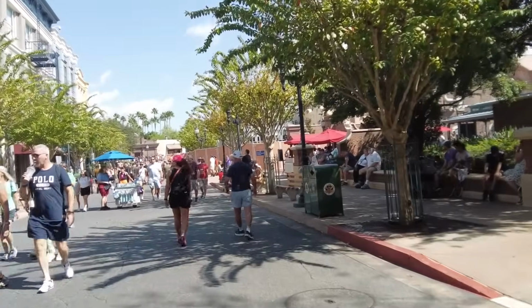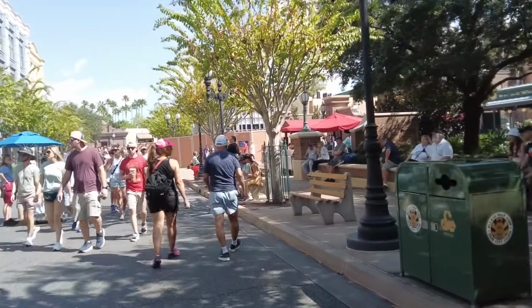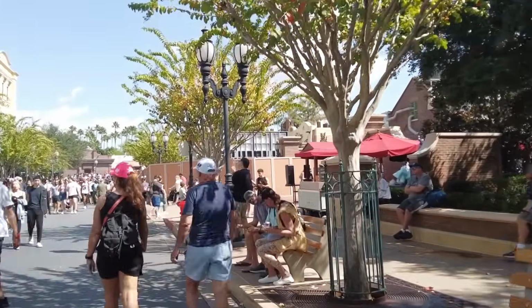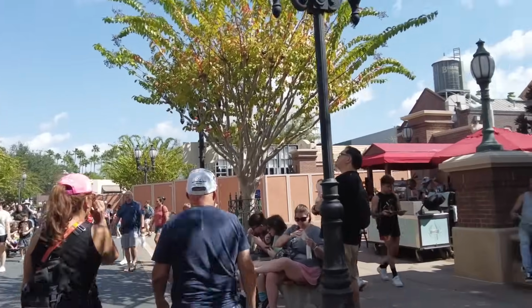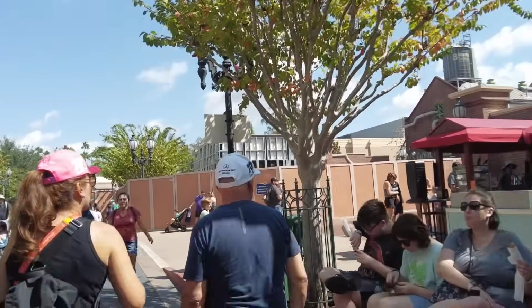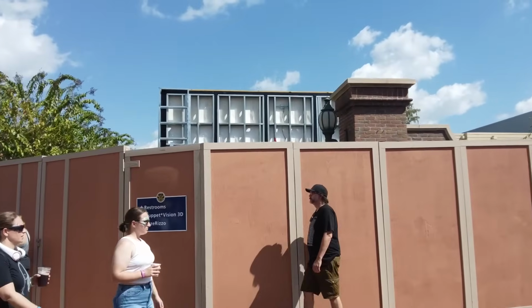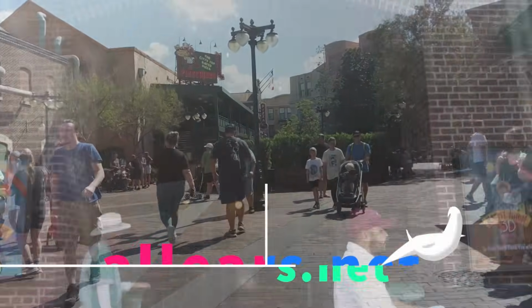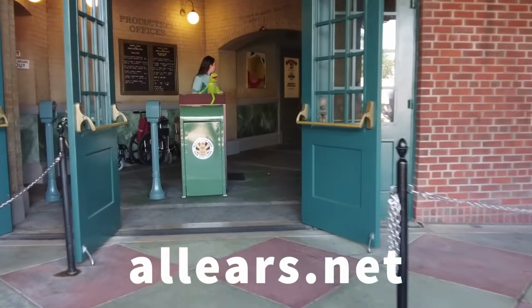With a very technologically advanced ride like Rise of the Resistance, if you wait until the end of the day to ride it, you do risk the chance of the ride breaking down, not all of the elements working. So that's also something to consider, but you gotta weigh your pros and cons. Also, something is happening over here. They are adding a building. No idea what it is, but stay tuned to AllEars.net to keep up with all the latest Disney news.